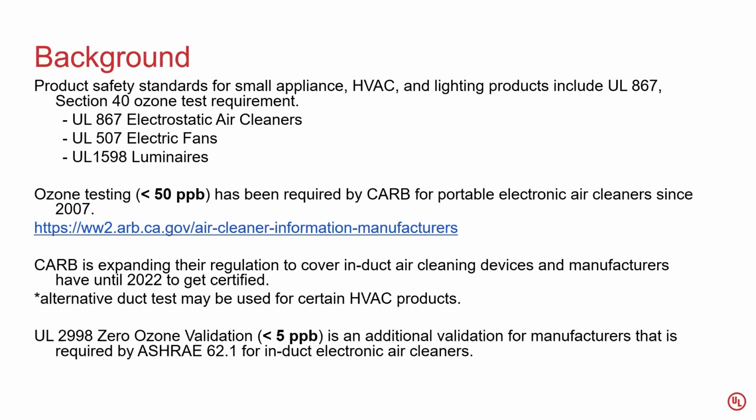It has a carve out specifically for if you are testing an electrostatic air cleaner for safety. So things like interlocking of filters and making sure that it has electrical and fire safety componentry and testing that's done. There's also a test that is required for making sure that it has a low level of ozone. And that level for UL 867 would be less than 50 parts per billion. You'll also see it as 0.050 parts per million, same thing, just move the zero over. And that's been required by CARB for portable electronic air cleaners since about 2007.